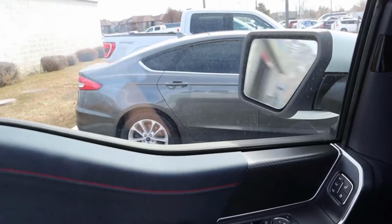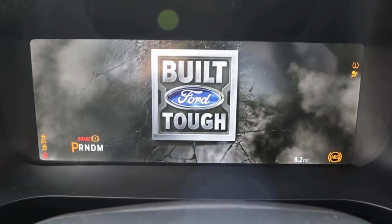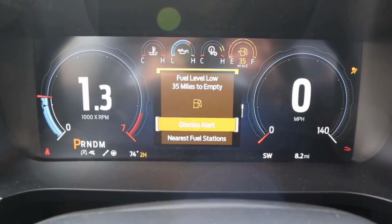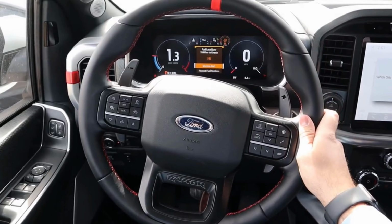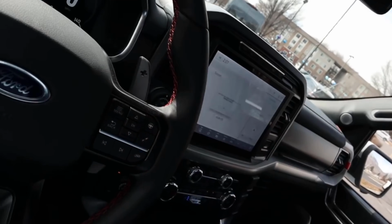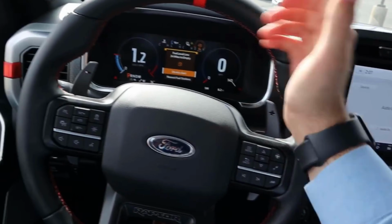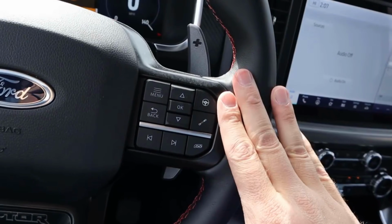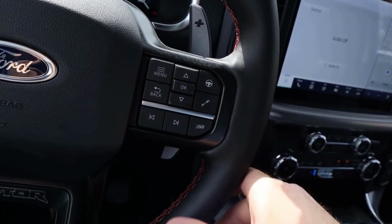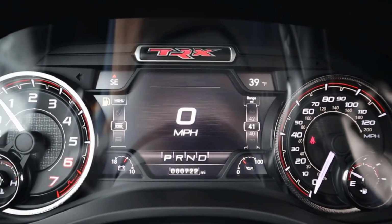But from a gauge cluster perspective, as you'll see, I think it's just different ways of doing things. But the point I want to make here is, look at the steering wheel, really cool, sporty looking. The paddle shifters are big. The steering wheel is just like, hey, use me and do some fun, sporty stuff. And the other thing I want to mention is you've got a bunch of controls for the steering and the suspension and the exhaust all on the steering wheel. I think that was a missed opportunity with Ram, so Ford definitely did a good job with that.